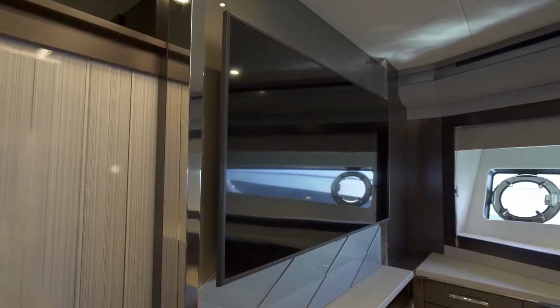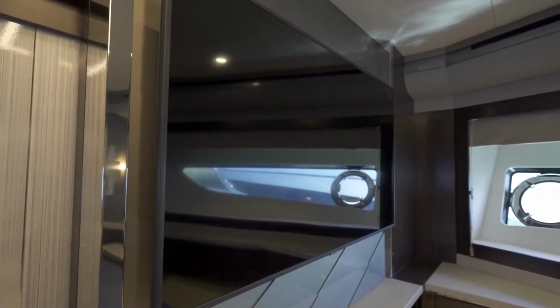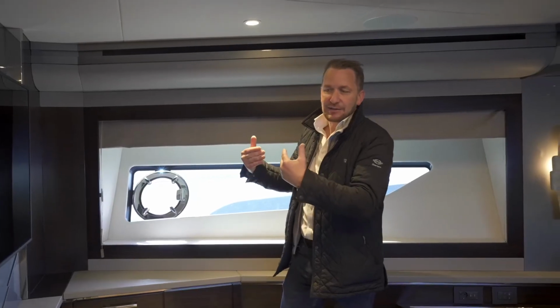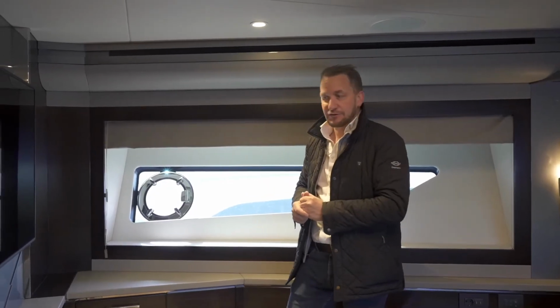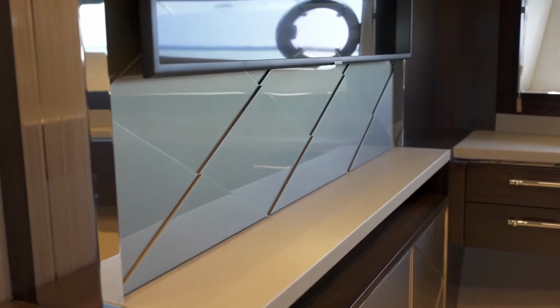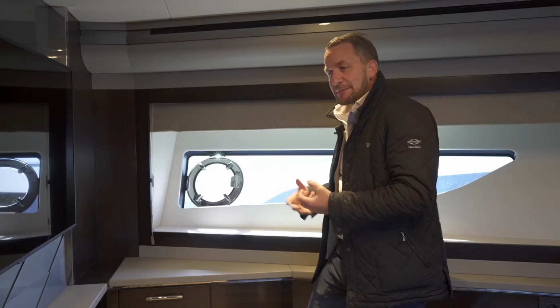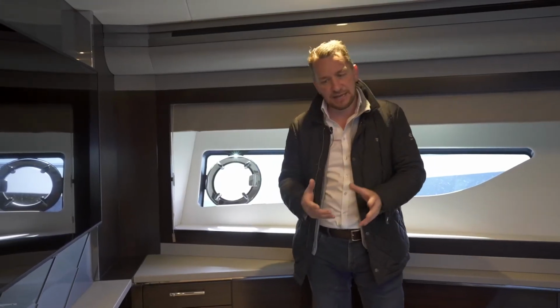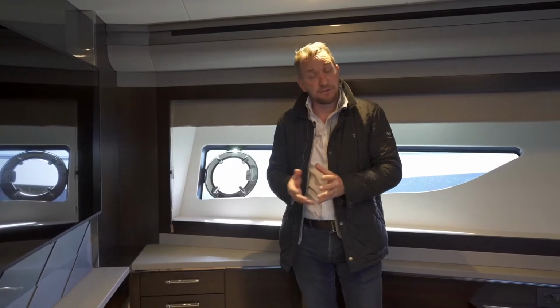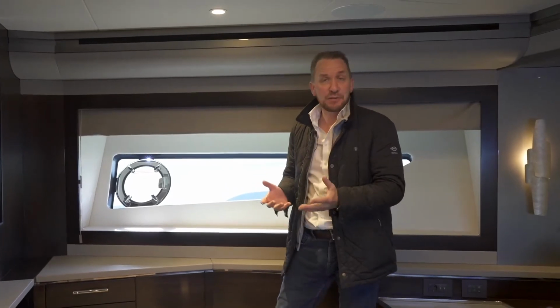And it doesn't stop. We have a beautiful 55-inch TV in the forward VIP, and to make the TV area a little bit more interesting, there's a lot of integrated new lacquer features, more storage. Storage is vital on any yacht, and we've tried to integrate as much storage as we can. The silver eucalyptus grey theme has continued through the cabin, a very light carpet. It really gives you the feeling of an amazing space and something that we're very proud of.